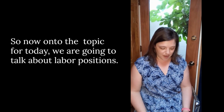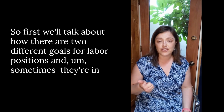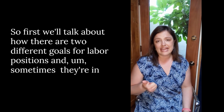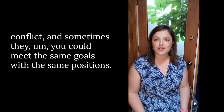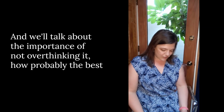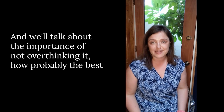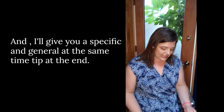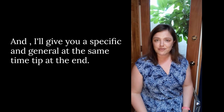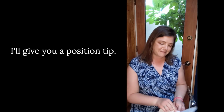So now on to the topic for today. We are going to talk about labor positions. First, we'll talk about how there are two different goals for labor positions, and sometimes they're in conflict, and sometimes you could meet the same goals with the same positions. And we'll talk about the importance of not overthinking it, how probably the best position for you during labor is the position that you find intuitively. And I'll give you a specific and general at the same time tip at the end, a position tip.